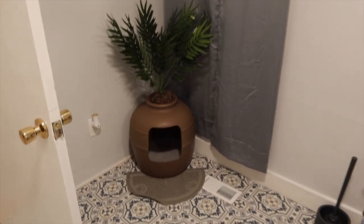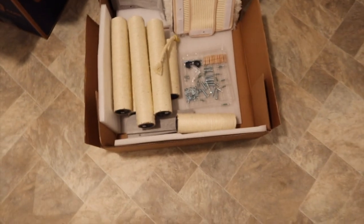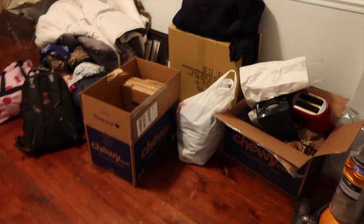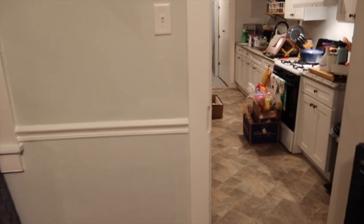Everything is so cute. I'm about to attempt to build this cat tree. I hope it's not too hard. I'm planning on putting it against this part of the wall right here. It's still a mess. It's crazy. The couch, unfortunately, is not coming tonight, but that's okay. It'll be here tomorrow morning.